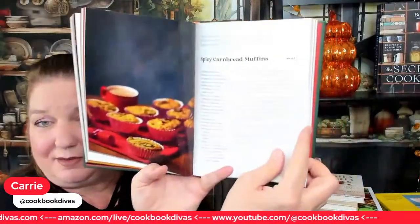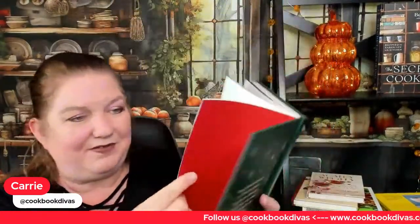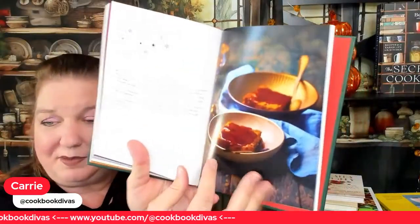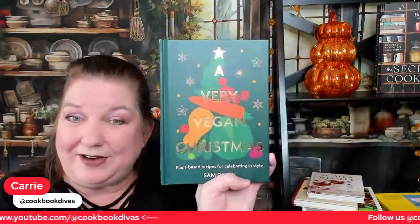Baking. This will be fun. Vegan baking for the holidays. Spicy cornbread muffins. Pastry scrap sun-dried tomato pinwheels. Oh, I love that because I often have pastry scraps. Oh, this is gorgeous. A king cake, but made vegan. And desserts. Why was the king cake not in the dessert chapter? Because it was in the bakes, I guess. Okay. Let's look at one. Ooh, what's this? Sticky stem ginger toffee pudding. So none for me because I'm allergic to ginger. That's a very vegan Christmas.